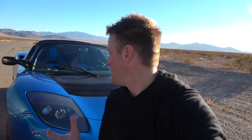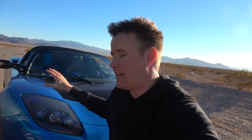The original Tesla Roadster, 2010. You guys have seen this in a few of our videos, and I've told you that it's small and it's tiny. I'm 6'2", I fit inside of it, but it is a tiny car. Today we're gonna do a bit of an experiment. We're gonna see, can an NFL offensive lineman fit inside of this car?